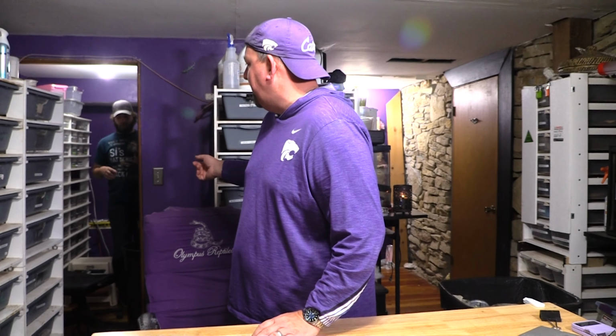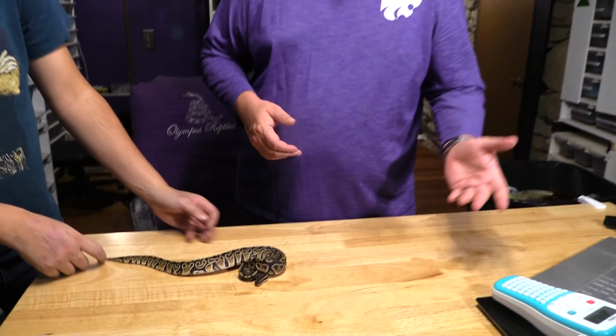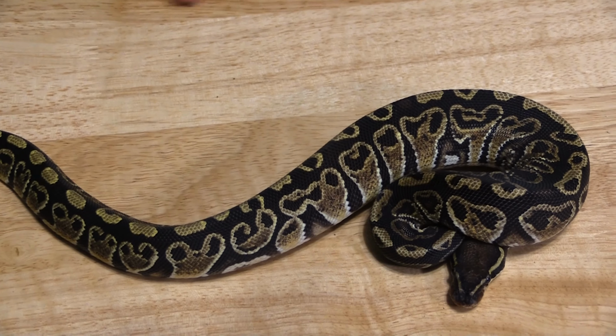Is this a male or female? I forget. Female. We just don't need any of the single gene right now with what we're doing, so we decided to go ahead and part with this. So when you look at this, that's pretty badass. And this is a single gene, okay? This is not a combo. There's no other genes in here at play.